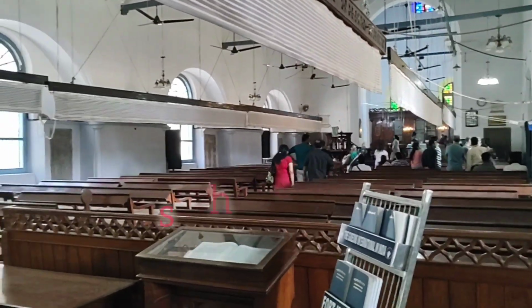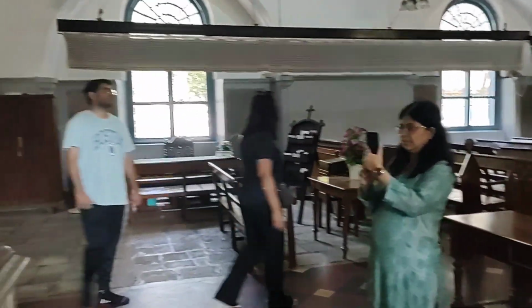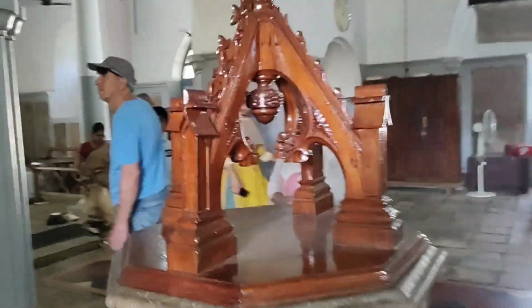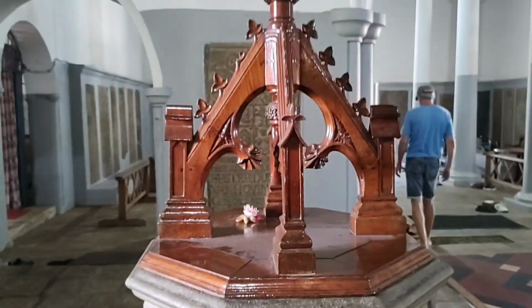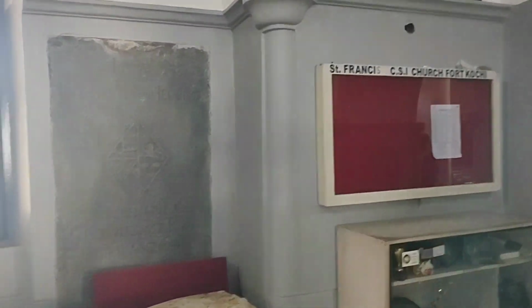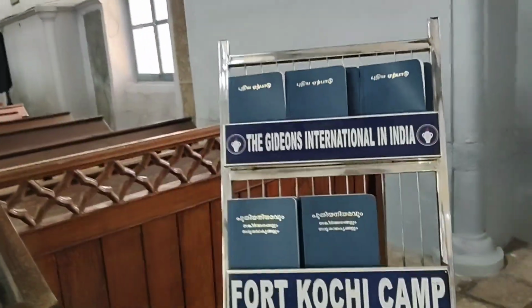This is St. Francis Church located in Fort Kochi. It is one of the oldest European churches in India. It holds historical significance as the burial site of the Portuguese explorer Vasco da Gama, although his remains were later repatriated to Portugal. This church was originally constructed by the Portuguese Franciscan friars in the early 16th century, making it a prominent landmark of Kochi's colonial history.